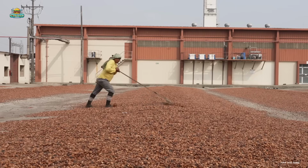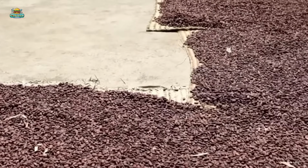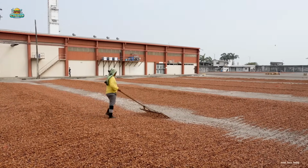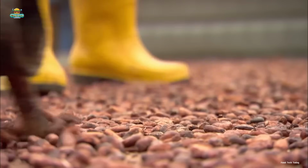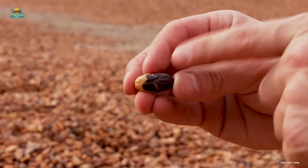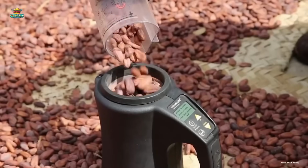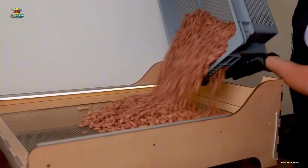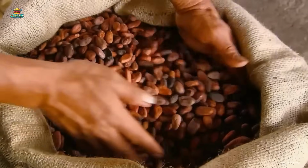Next, the fermented beans are spread out under the sun to dry for 10 days. To ensure even drying, they are turned every 30 minutes, reducing moisture and increasing shelf life. Once the beans meet the required standards, they are transported to processing facilities, where they undergo a thorough cleaning to remove any dirt, debris, or small stones. From there, they are carefully stored under strict conditions, waiting to be transformed into the rich chocolate bars and sweet Easter eggs that bring joy to people worldwide.